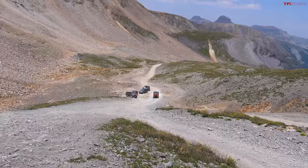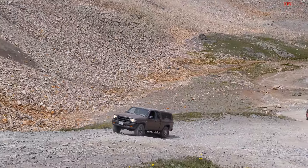Really starting to run out of clearance here now, unfortunately, as it gets higher and higher, we're hitting bigger and bigger rocks. Guys, I'm staring up a straight wall up ahead of us. Which way do I go? The hardest way. Just coming up, Andre. All right, this is my first time.